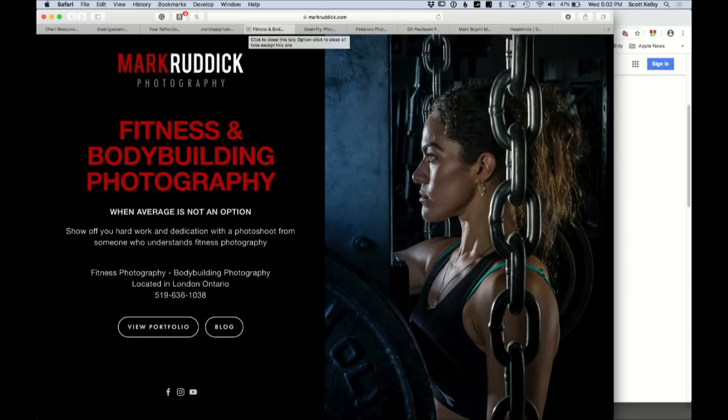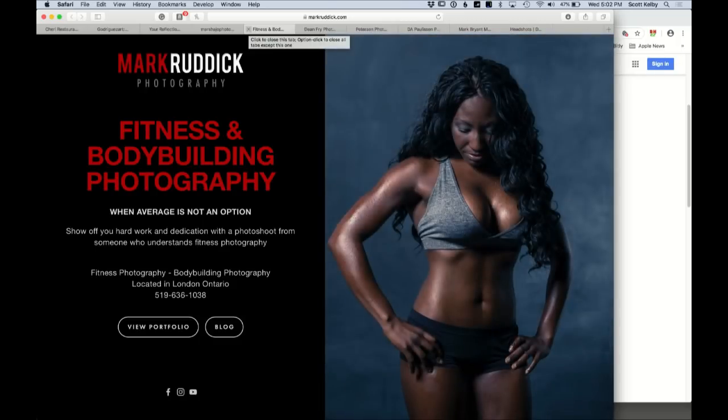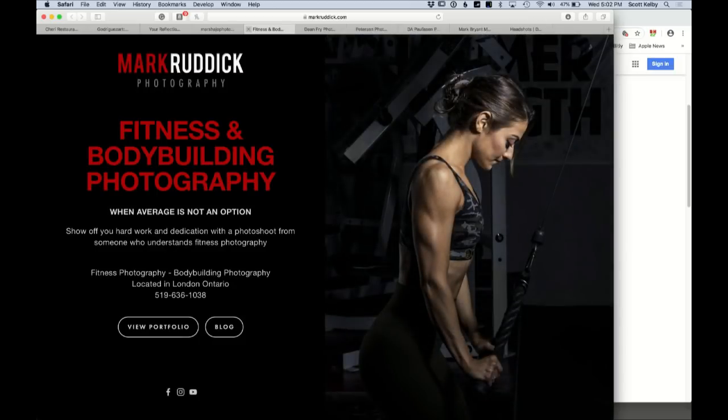Oh, this looks good. This looks pro. Nice big photos. Strong people. It gives me two things to really do: I can either view your portfolio or go to a blog. Which I think really is cool. I think this is good. And I got your message over there.